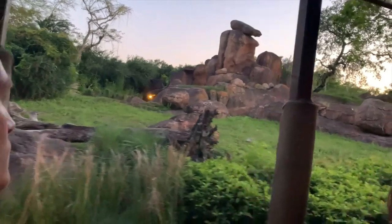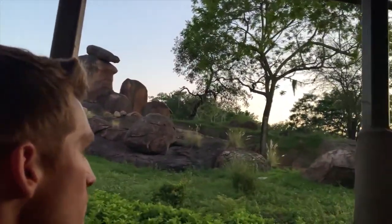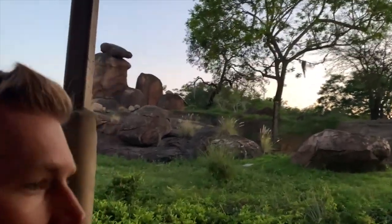Now speaking of big cats, up ahead guys, that is a kopje rock formation. Now sometimes you will find lions hanging around on the kopje watching out for their prey. I actually do spot the male from here. He's up on the very edge of the kopje.